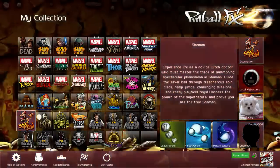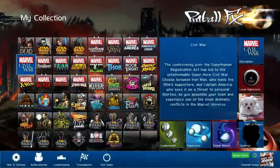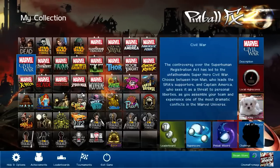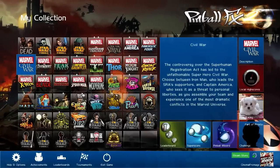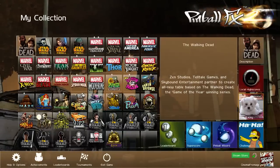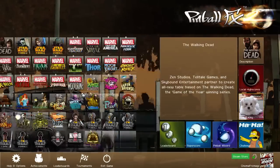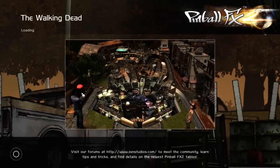What I'm here to talk to you about today is that Zen Studios just this week released a new Walking Dead table. That's right, The Walking Dead is now available in pinball form, because I know you've been dying for The Walking Dead in pinball form, because a TV show and comic books is just not enough. The Walking Dead. Let's get in here and take a look at the table itself.